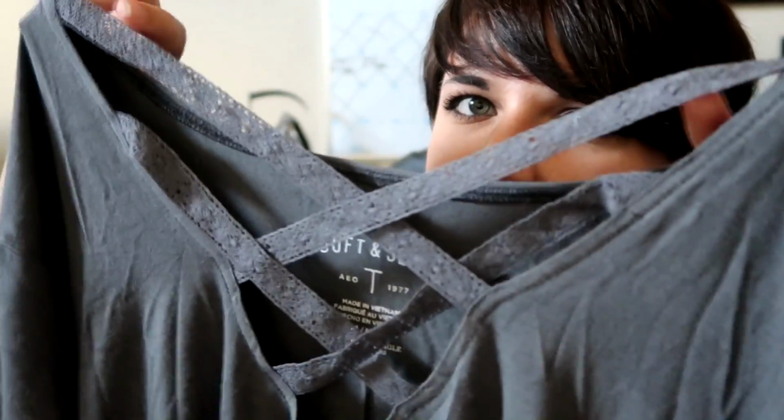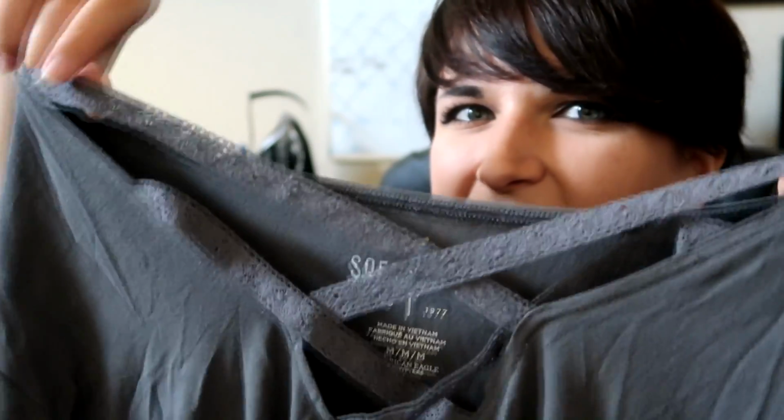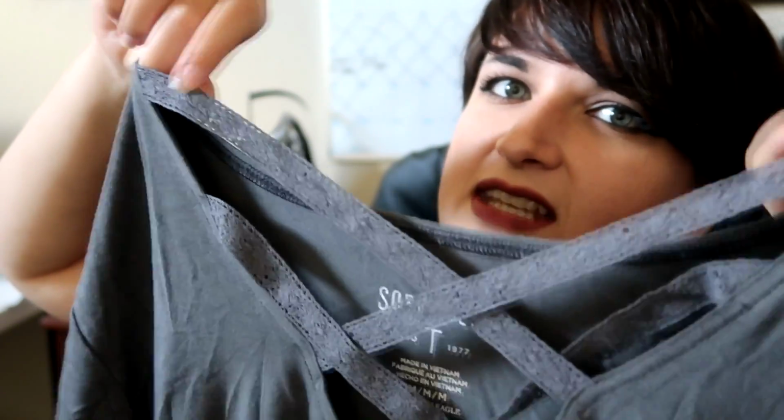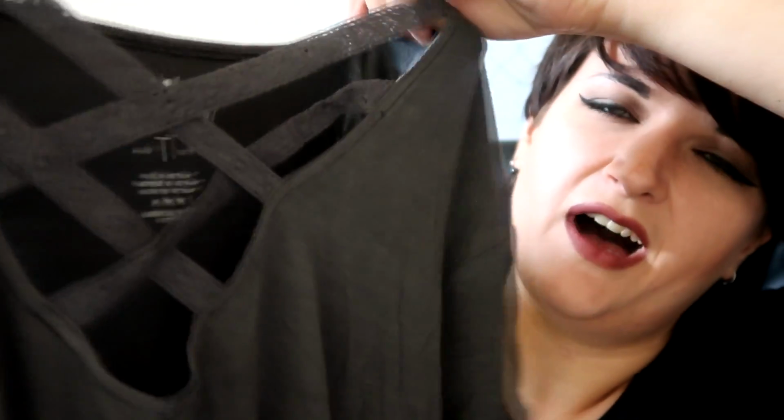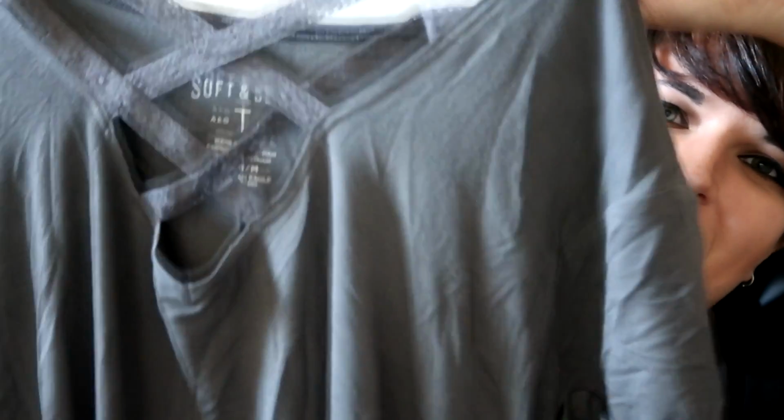And what I like about this is that it has these sort of lacing detailings on the front here, which is so incredibly adorable. I fell in love with this piece as soon as I tried it on. Now with this one, it's very tight, but it's more of a flattering tight instead of an uncomfortable tight.